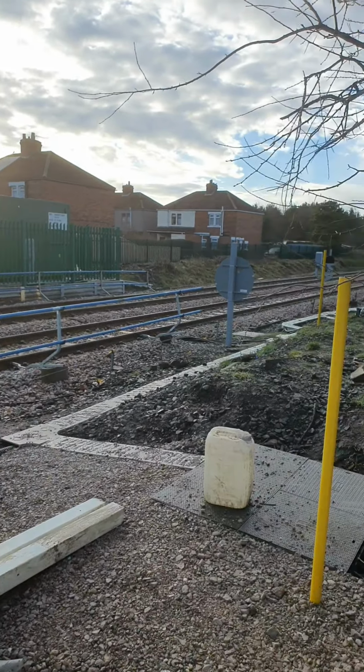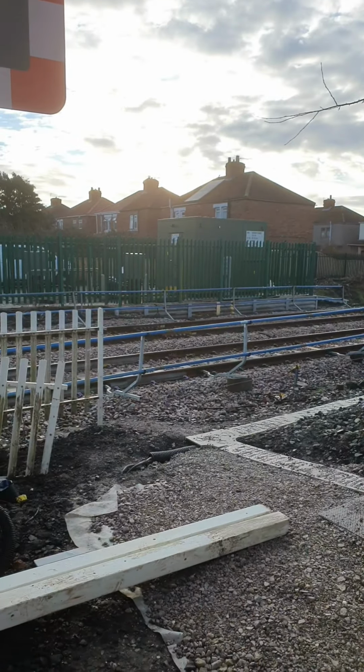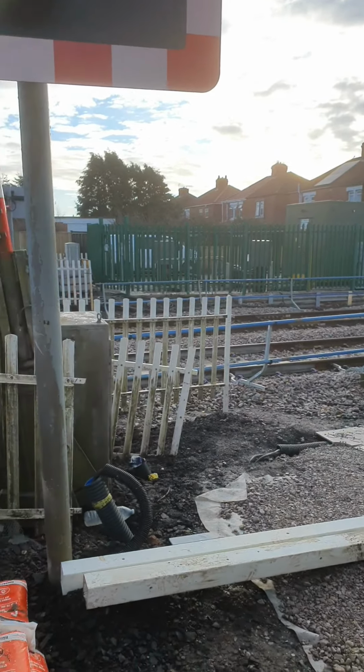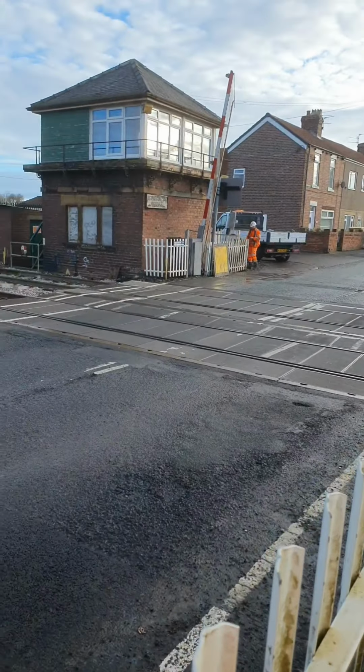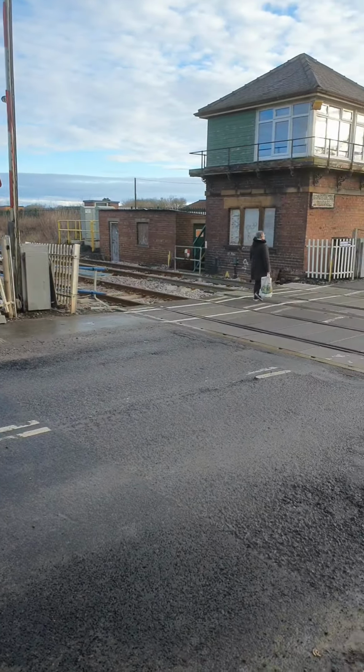All new development going on the Northumberland line. That's all new there, new fencing and stuff. All new fencing to go around. Also there as well. But yeah.